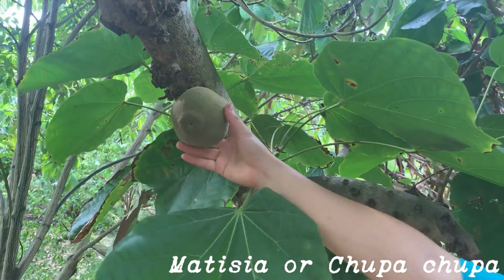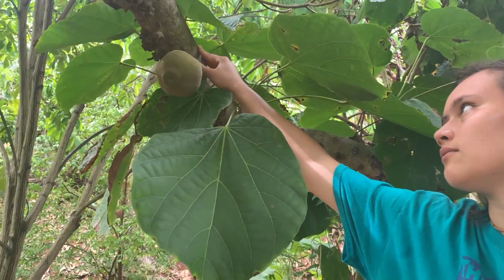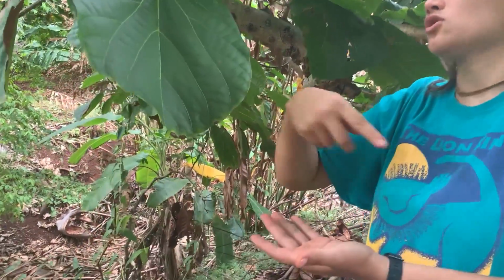Matisia, tastes like mango and cantaloupe, has sections inside. This is actually in the durian family. You can tell by the way the stem grows. And it's not ready to pick when it's green. It usually has an orange ring around the top, and that's when it's mature.